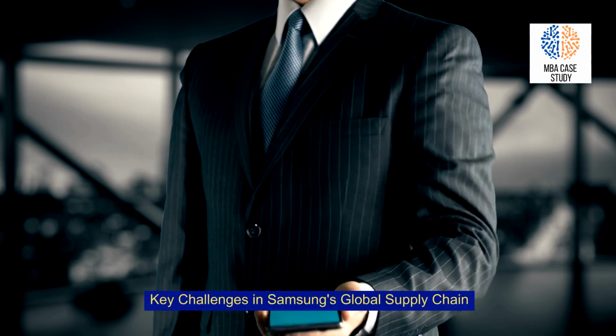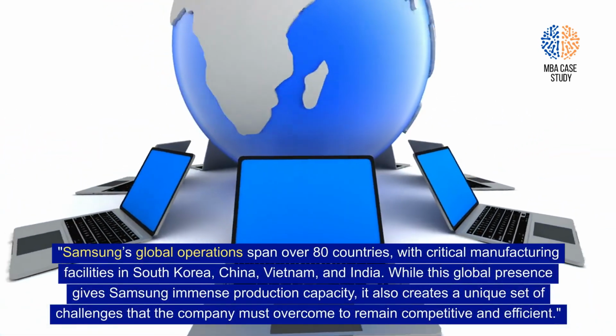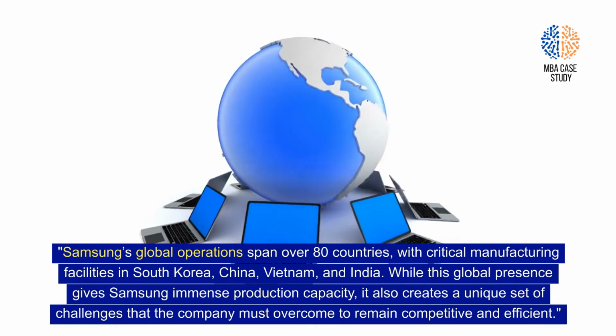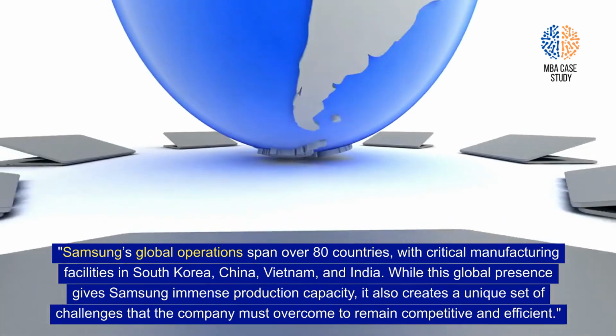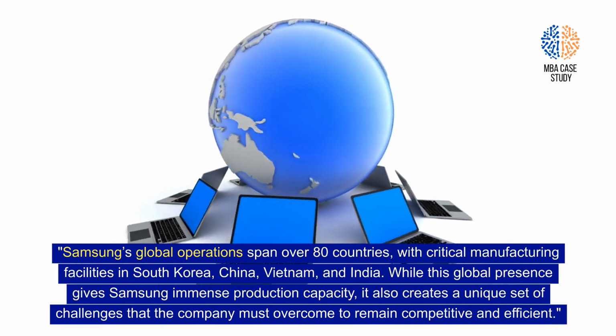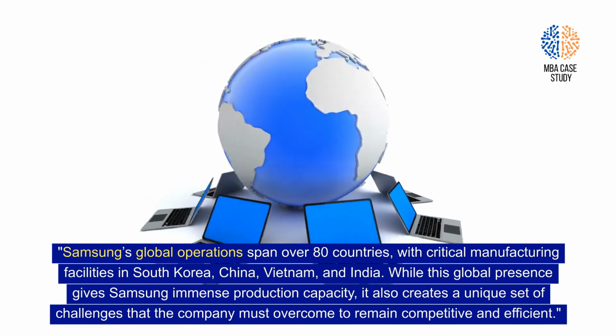Key challenges in Samsung's global supply chain. Samsung's global operations span over 80 countries, with critical manufacturing facilities in South Korea, China, Vietnam, and India. While this global presence gives Samsung immense production capacity, it also creates a unique set of challenges that the company must overcome to remain competitive and efficient.